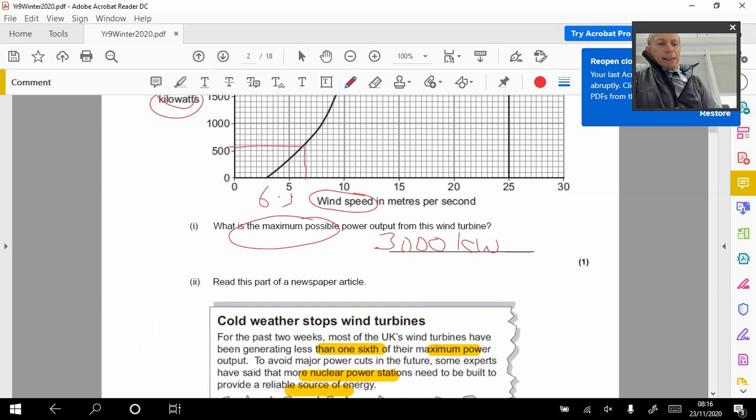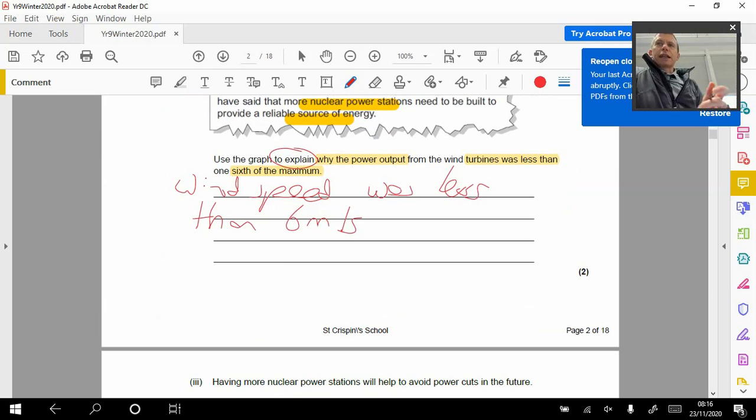Should be on the 6 meters down here. Again, this is why it's so important to use a ruler. So it should be 6 meters per second just there. But I would lose that mark had I been really sloppy like I've done in my answer, had I come out of 6.5 meters per second. It's worth 2 marks. So what am I looking for my second mark?